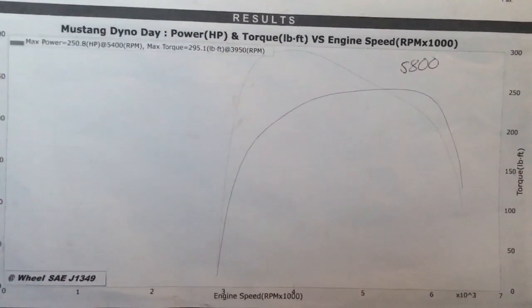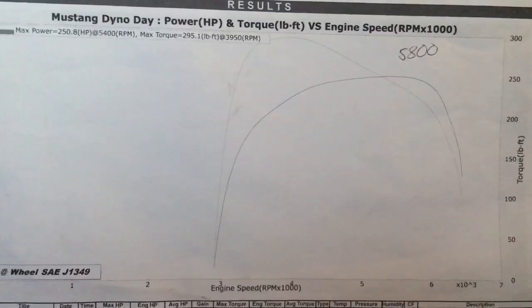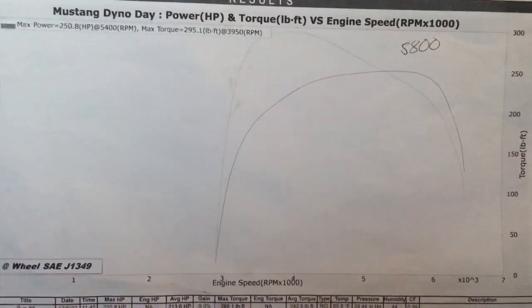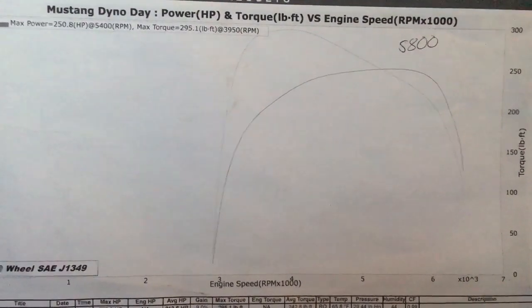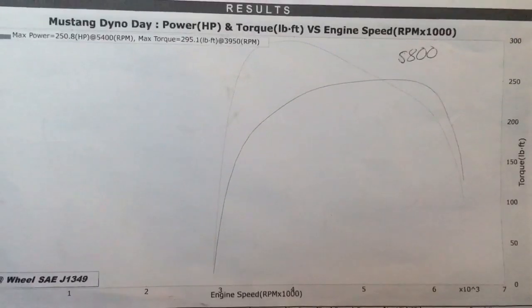So I added 1 more pound, and it rewarded me with 250 horsepower. So 3 pounds of fuel pressure, I got 12 or 13 horsepower. That's really awesome. So yeah, I'm glad Johnny was not only paying attention to the peak number, but also looking at the graph.